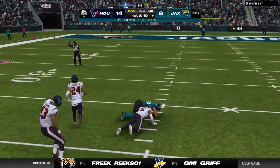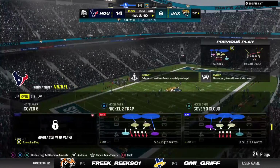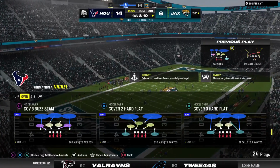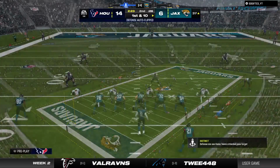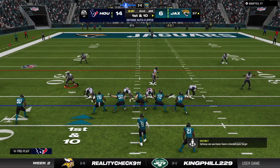It got his man, complete. And they'll get this well past midfield before being stopped just before the 35. That's one heck of a 3rd down conversion, a pickup of 39.